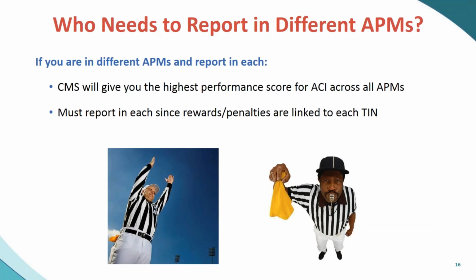If you have different reports, or Scott will talk in a few minutes about what is basically your meaningful use report and your scoring around that. If you have a higher score in one APM than another, and you've reported as a MIPS eligible professional, and in each of these places where that provider shows up under that NPI, they have different meaningful use scores, CMS will credit that provider with the highest of the reporting calculations for meaningful use, or ACI. Okay.